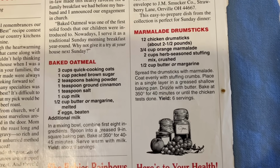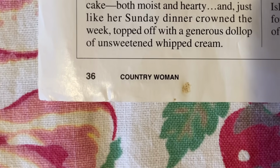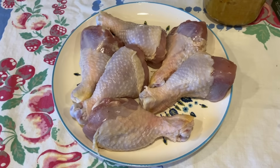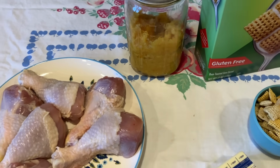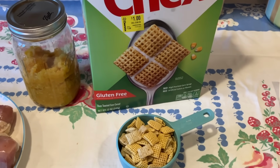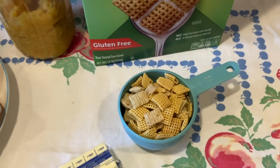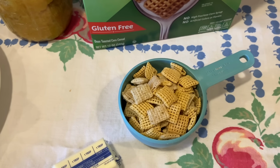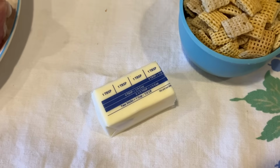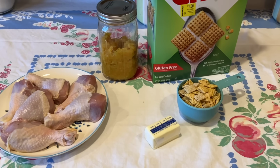Take a screenshot if you want so you can refer back to the recipe. This is from a Country Woman magazine, May and June of 1993. We're going to have this recipe. I have 6 drumsticks. I have my orange marmalade. I do not have herb seasoned stuffing. But I do have a box of Chex cereal that we can use. So we're going to take a cup of that Chex. We're going to crush it up and then we're going to season it. And that's going to be our coating. And then we also need a 1/4 cup of melted butter. And this is it. I'm excited to try it.